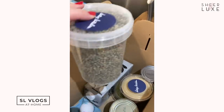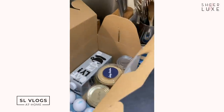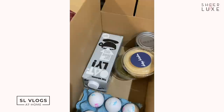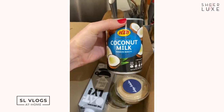So some lentils, which are great. I'm cooking with lentils at the moment, making dals, curries, lots of different things. We've got some oat milk, eggs, chopped tomatoes, always very useful. Coconut milk, my absolute favorite. I've been making so many curries recently. They're just such a good way of using up veg.